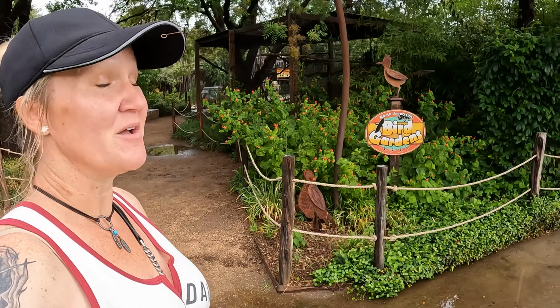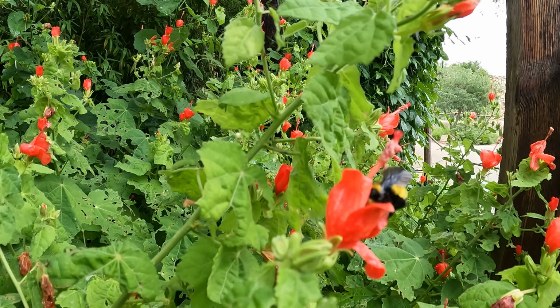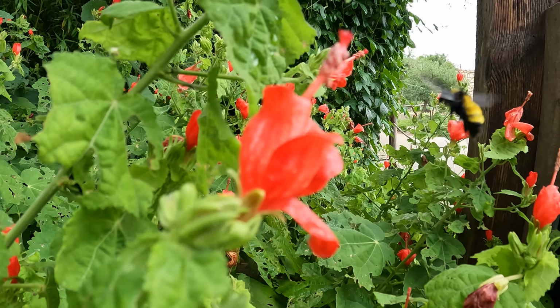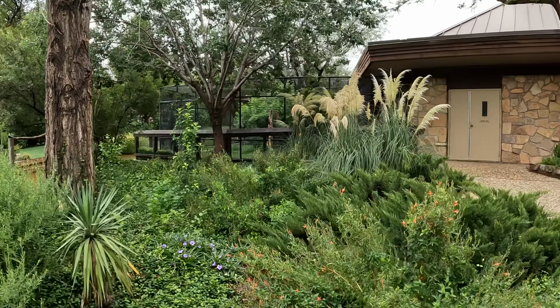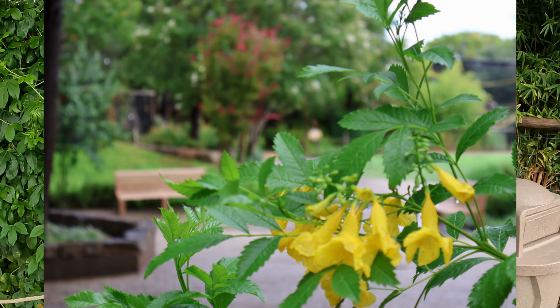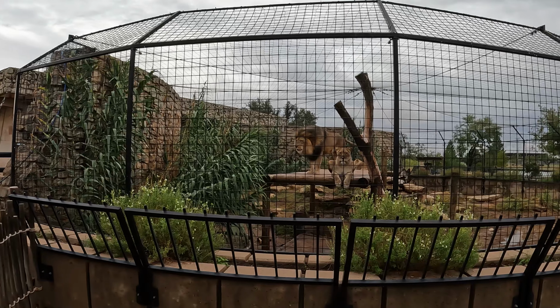So I'm having to watch my step because there's a lot of petals out here right now. But would you look at the amount of plant life that they have out here? They've done an amazing job of keeping a lot of the natural, native, and close to native species for this area, and it's gorgeous. There have been hummingbirds and butterflies and bumblebees that I have seen just within being here for a few minutes. So they've done a really excellent job of keeping some native stuff.